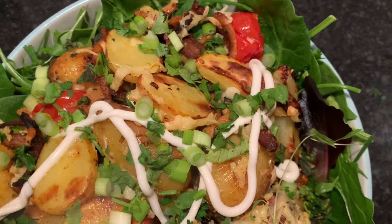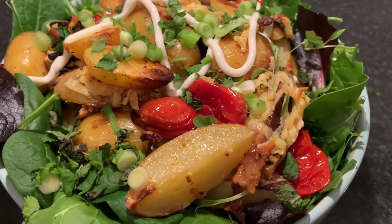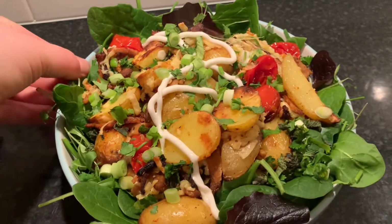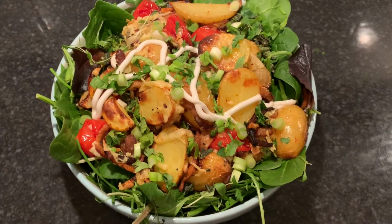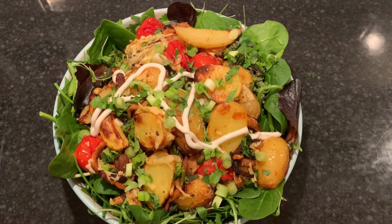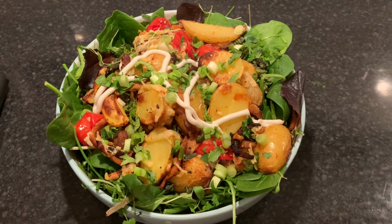But seriously, how nice does this look? Oh my god, I can't wait to eat it. It smells really nice. I actually don't think I've tried this Vivera Greek kebab before, and I tell you what, the spices, they smell lovely. So yeah, I'm really looking forward to it. Obviously I've got my spring onions, fresh coriander and fresh mint on top as well. So I'm off to enjoy.